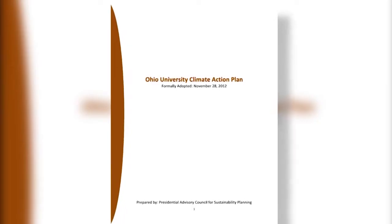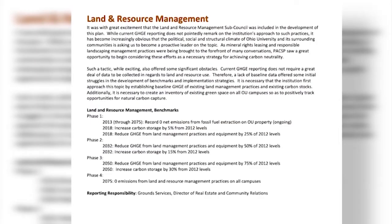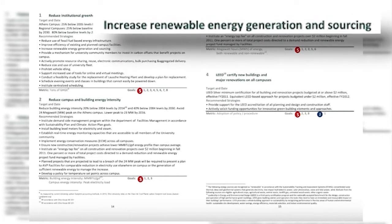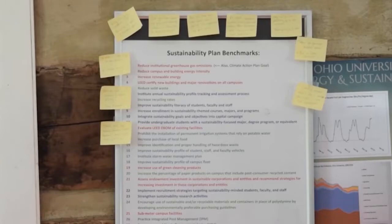The current Climate Action Plan that was written in 2012 has 4 phases. They include ways to complete small goals that will lead up to a large goal of being carbon neutral. Things like reducing building energy, reducing greenhouse gas emissions, and increasing renewable energy generation. Dr. Thompson thinks more projects like the green roof and alternative infrastructure in general need to happen in order to meet these benchmarks. But more importantly, need to serve as an educational resource to students.